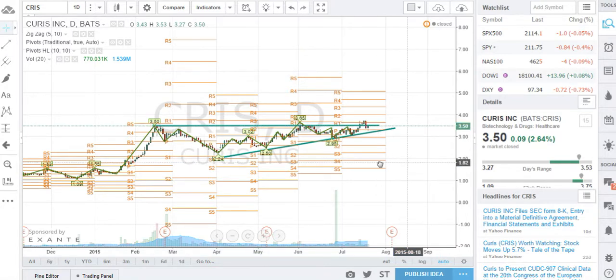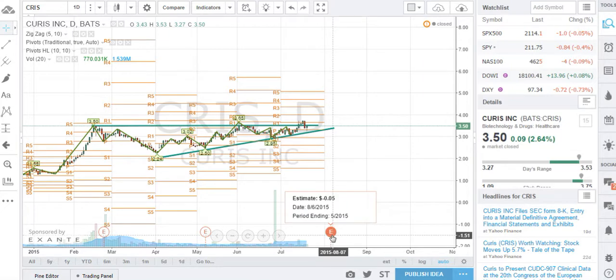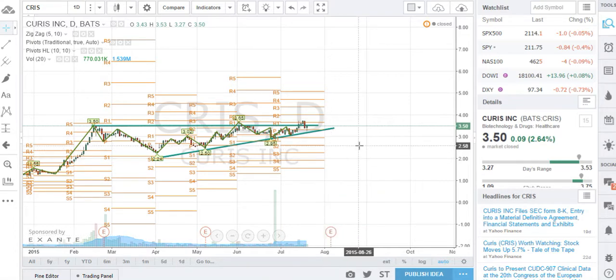The reason I'm a little hesitant is because of earnings. I hate holding through earnings. There are too many fundamental factors at play when you hold through an earnings call that it's very, very risky. So I'm not really sure what we're going to do with this yet. We'll see how this trades for the next, technically, 2 weeks.